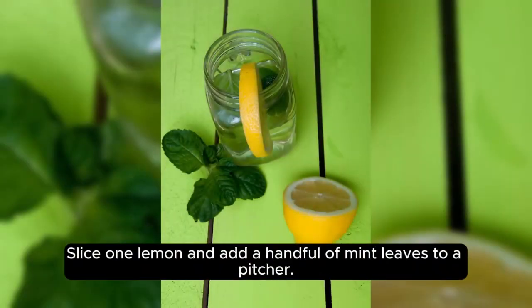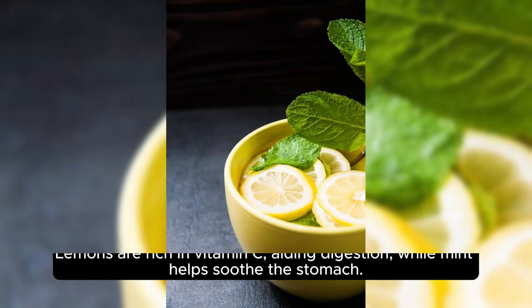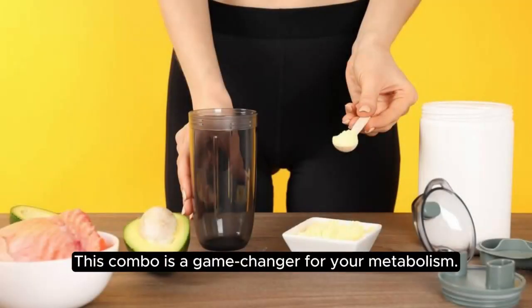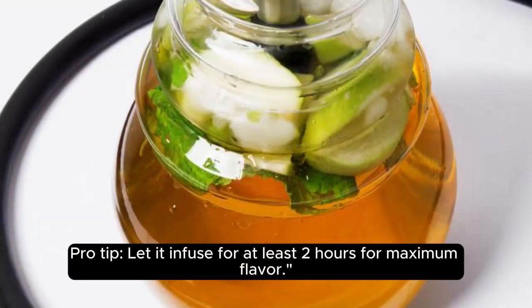Slice 1 lemon and add a handful of mint leaves to a pitcher. Lemons are rich in vitamin C, aiding digestion, while mint helps soothe the stomach. This combo is a game changer for your metabolism. Pro tip: let it infuse for at least 2 hours for maximum flavor.